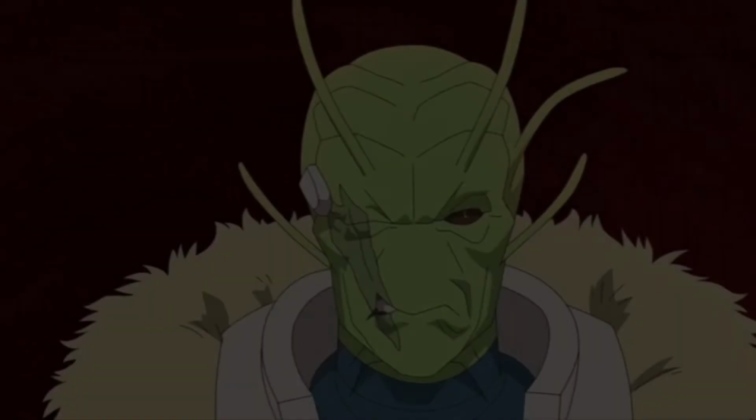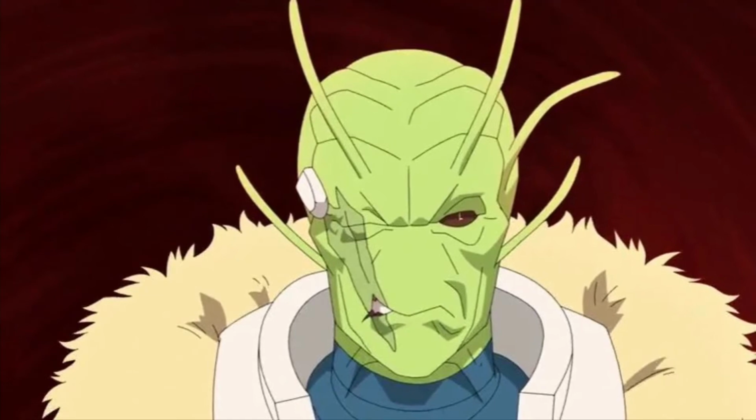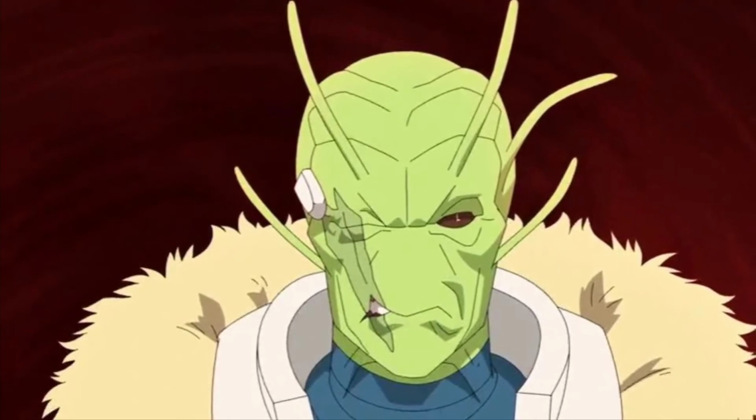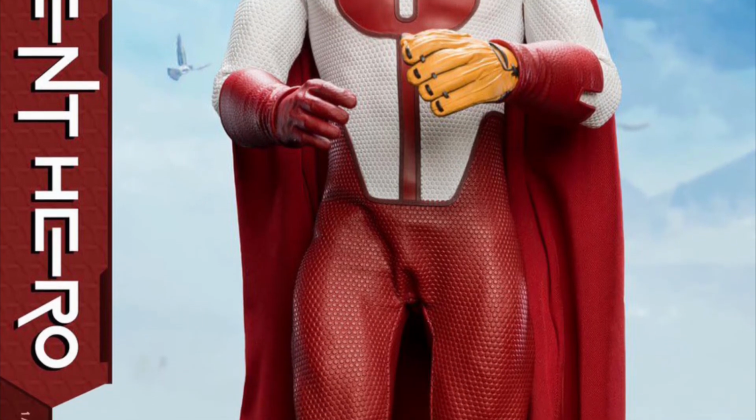Here's the head he's holding there, which looks pretty cool with a Flaxen leader. I think his name was Slash. I'm not totally sure. It's been a while since I've watched the show. But yeah, this looks pretty sweet.